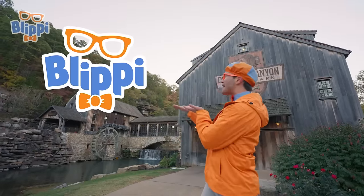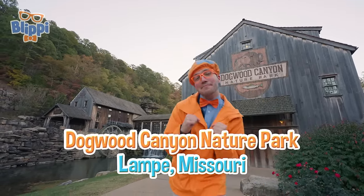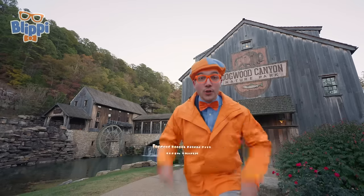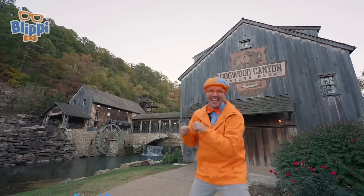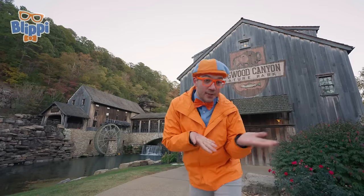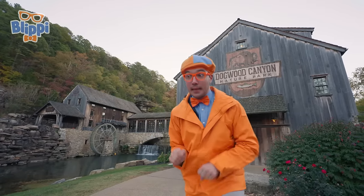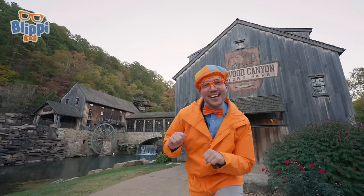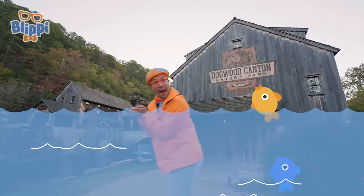It's me, Blippi! And today, we're here at Dogwood Canyon Nature Park in Lampe, Missouri. Here, you can go trout fishing! Woohoo! It's so much fun to see fish, catch fish, and release them safely back into the water. So they keep on swimming and having fun. Let's go find a creek and some fishies!